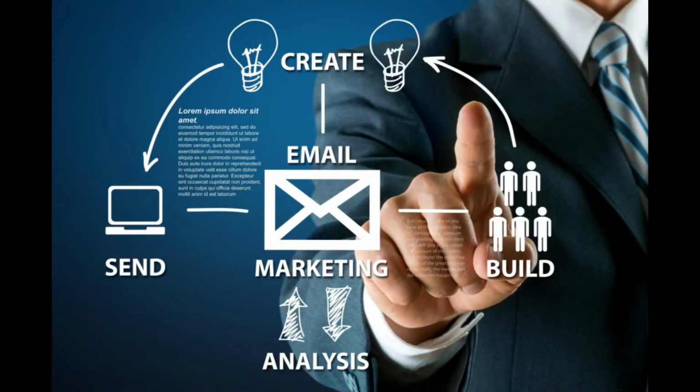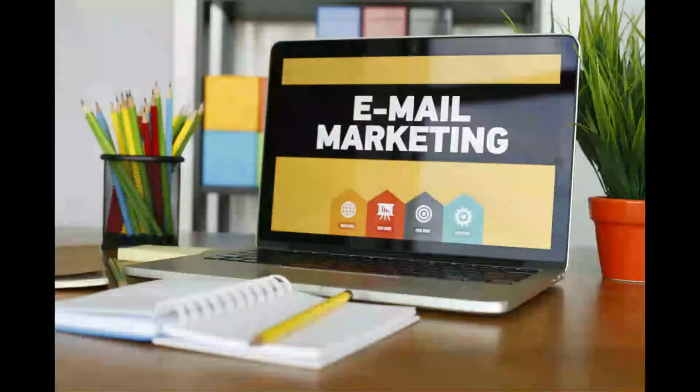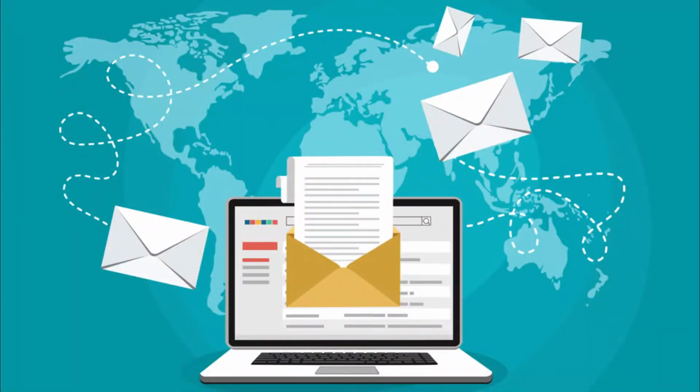For example, if you're promoting a free guide about driving traffic to your site, here are some subject line variations. 10 ways to drive more traffic to your site. Could you be missing out on website traffic? 10 easy tips.